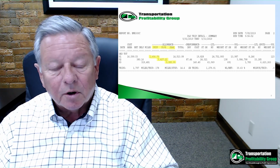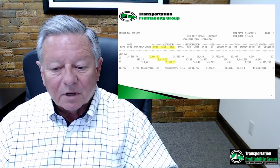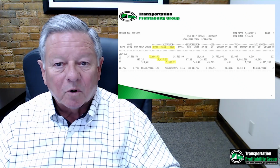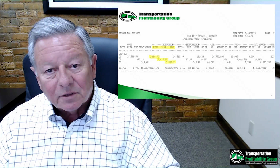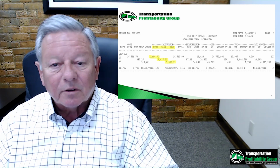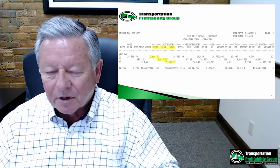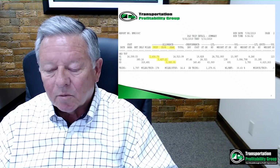So each terminal is going to have its own time allowances, what we call productive work, and it will tell us the time it should take the driver to load or unload a particular shipment at that customer's dock. So each terminal has its own unique allowances. I just wanted to get that thrown in before we went any further.